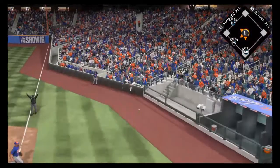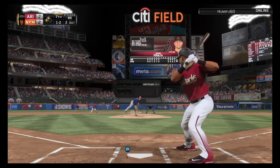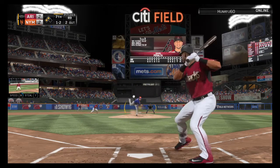Out in front of that one. May have been looking fastball. Good job just to make contact. And a changeup here, but that's taken low in the dirt for a ball.